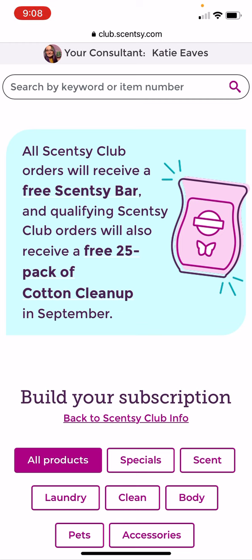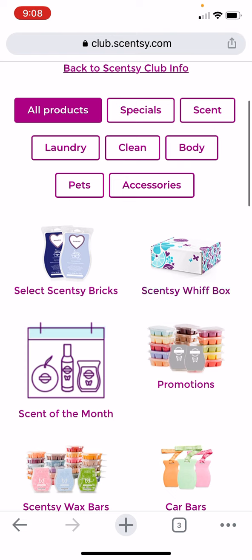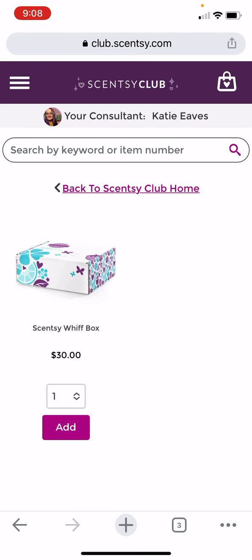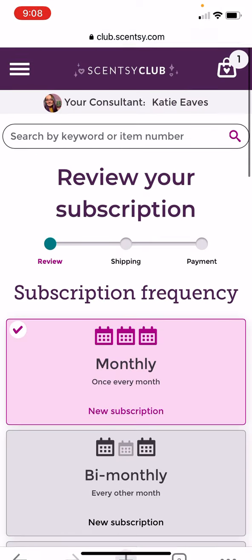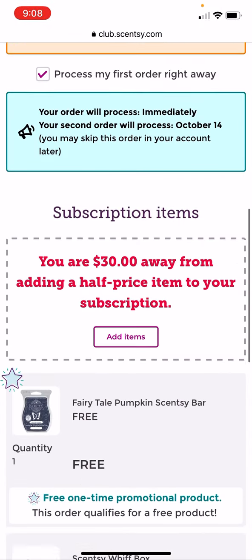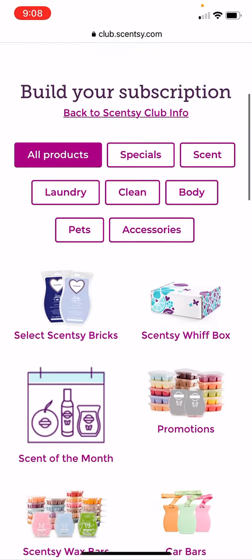Look at that, right there, up front, so you know about it. Okay, cool. Let's say that we want to get the Whiff Box. Let's review subscription. No matter what size order you have, you're going to get a free Fairy Tale bar. Let me show something even cheaper.